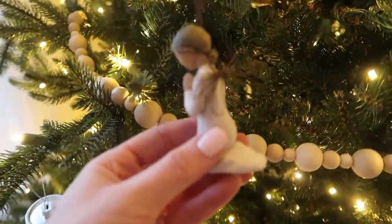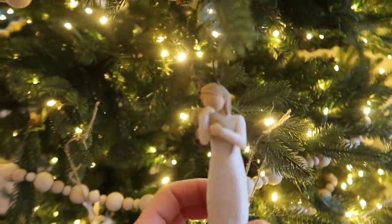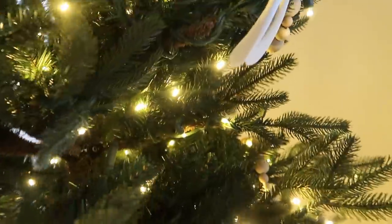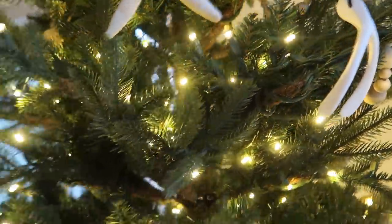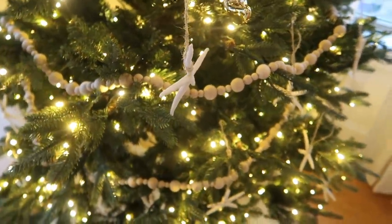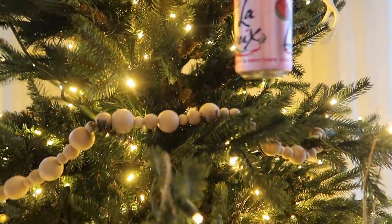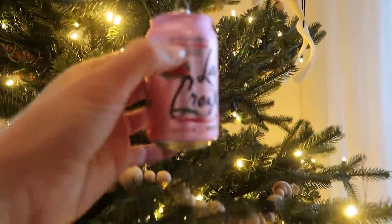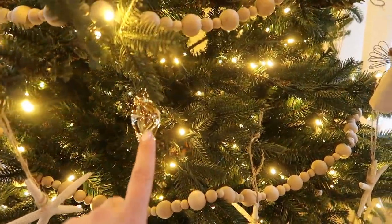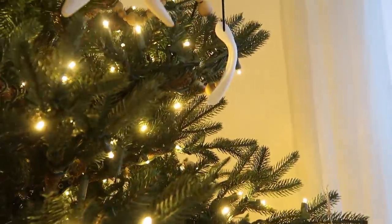We have the little Willow Tree praying angel. This one was Emma's that she picked out. And then we have mine right here, which is Milo and I. So cute. And then this one right here, which I got last year, a little wishbone and a fortune cookie, which is super cute. I want to get into a tradition where we get new ornaments every year and they mean something. So these are the two that we got this year. And then I had this one from last year, from Crate and Barrel, or CB2. And also the wishbone, which I got from CB2.